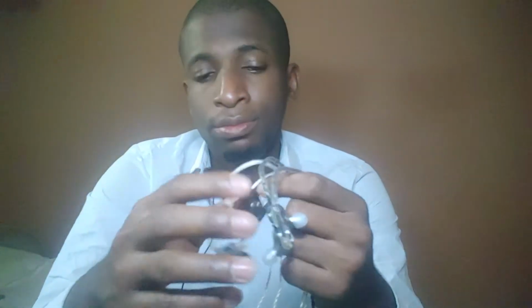The ZES Pro is coming with 3 drivers, one BA, one dynamic driver, and one EST driver. So those 3 drivers are handling different jobs at the same time. The final one is the very popular and well-loved EDX. This is the cream of the crop for KZ. They've made a lot of money selling this. Like, they've sold a lot of this. This is their highest selling earphone till date.